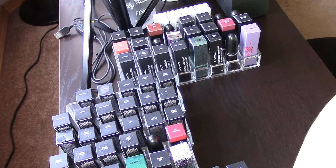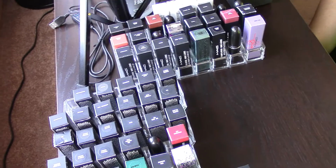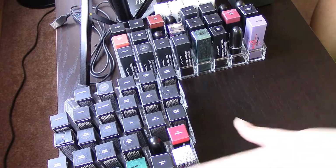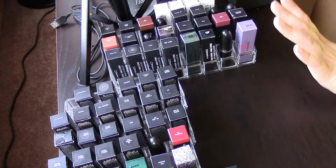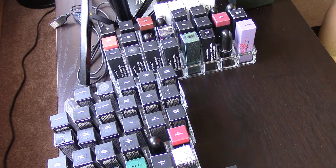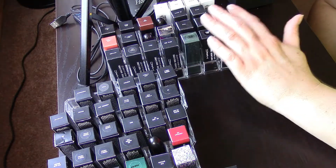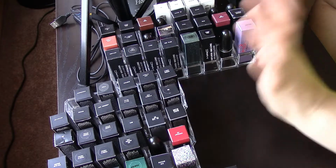So I have brought up all of my lipsticks. There's pretty much all MAC because I'm a MAC lover and I love MAC very much. I would like to eventually branch out a little bit and get use out of most of these, if not all.